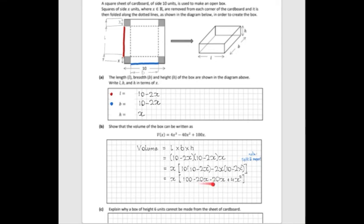So we're going to multiply everything out. Let's put it all together. Again, you can see in the algebra, we're going to have to rearrange things, and then we're going to split and repeat inside the bracket. So let's see how that goes. So 10 by the second bracket and minus 2x by the second bracket. Multiply it all out, sum the cross multipliers together in the center, and then finally multiply by x. And we have the same expression as V of x.